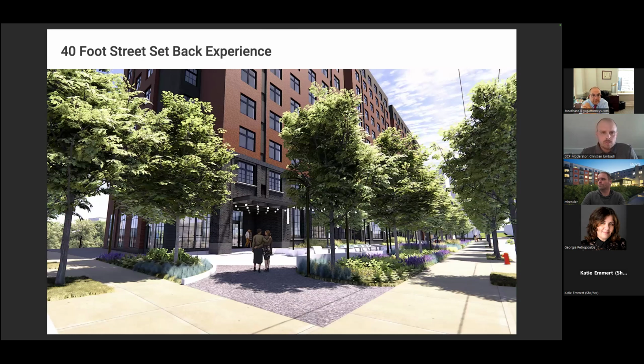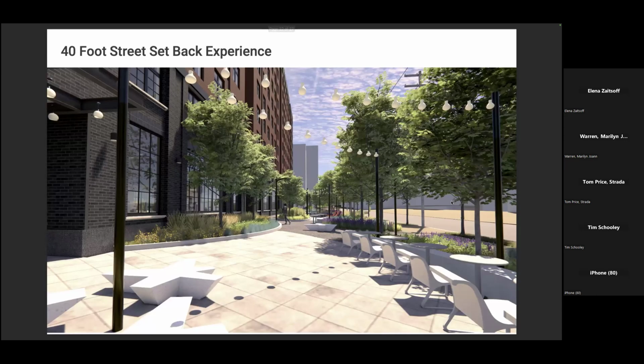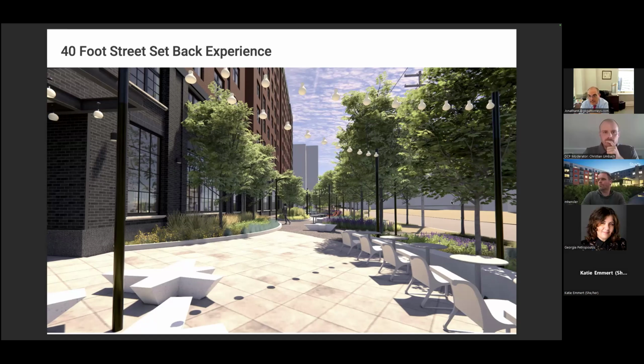And then this is a more zoomed in view of how we're thinking about landscaping and programming the 40-foot deeded setback. This is a view again of the 40-foot deeded setback, and I would note that this is on our property. You can see the sidewalk in the foreground. That is remaining. This is not in place of the sidewalk. These are improvements that will actually be on our property within its boundaries.